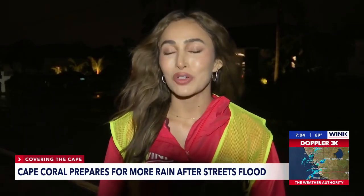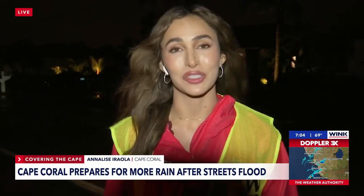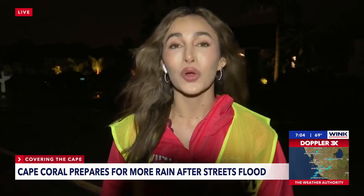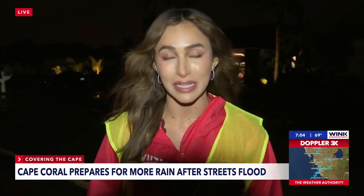That's right, Chris. The tow trucks in Southwest Florida were busy today with all the cars they had to tow out from the area, but so were the people. I spoke with one woman whose story you're about to hear, who had to deal with floodwaters in her home. And up until this morning, they were still cleaning it out.